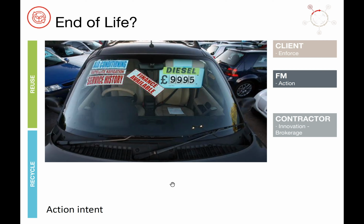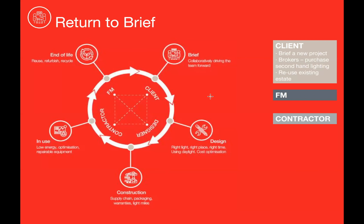And there'll be businesses springing up that will be extracting money and business opportunities from that value. I think it's absolutely the way we should be thinking of going: if we can provide this information, then there will be business opportunities and employment opportunities downstream. So, then the return to brief. We've gone through this circle, we've come to end of life. We should be learning whole loads of lessons from every part of that story, and then writing that into new briefs that our clients then bring to the design team.